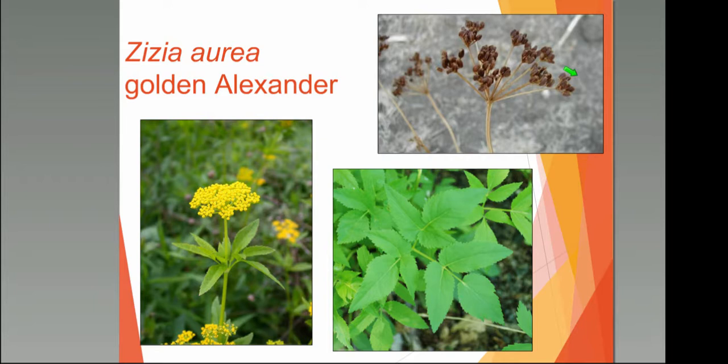Zizia aurea, or golden alexander, occurs in degraded and higher quality habitats, including moist black soil prairies, openings in mesic woodlands, as well as in abandoned fields. It grows to be approximately 2.5 feet tall. The stems are light green, hairless, and shiny.